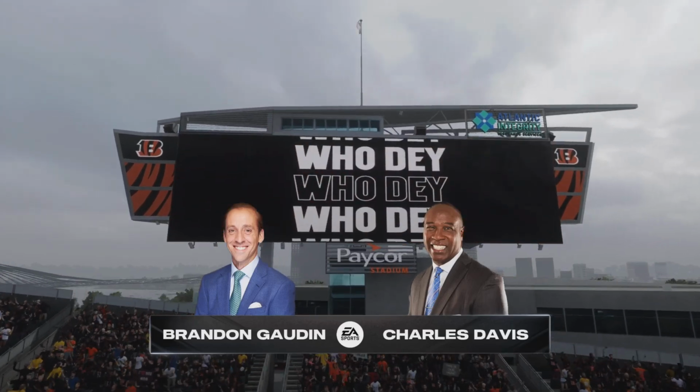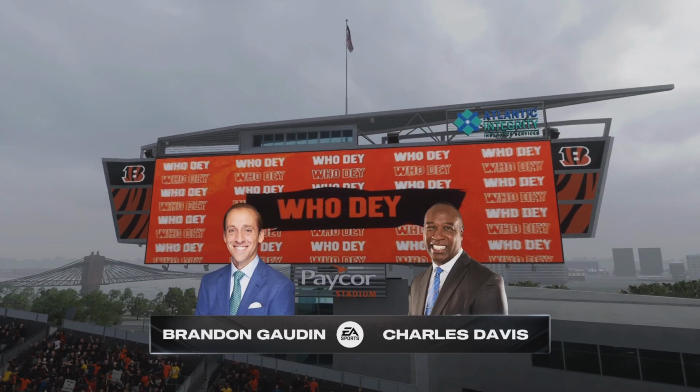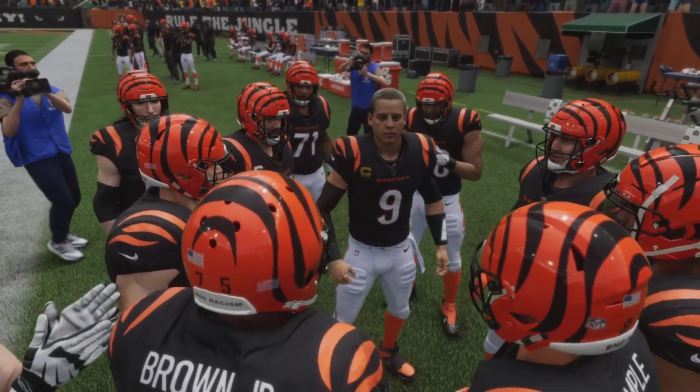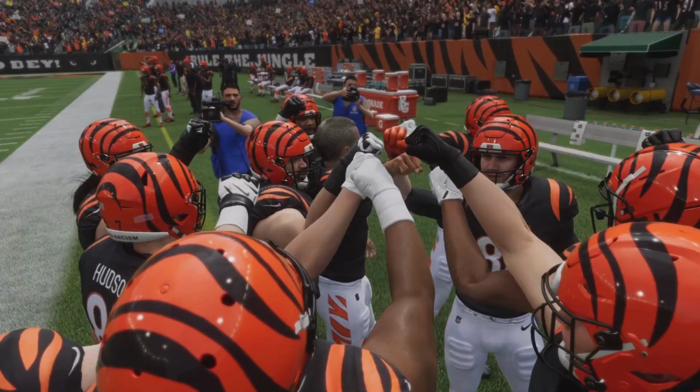I think about what the great coaches of the past always said, the key to any ball game: can you rush theirs and protect yours? Well, in this case, both of these teams get after the quarterbacks. I'm watching the pass rush.